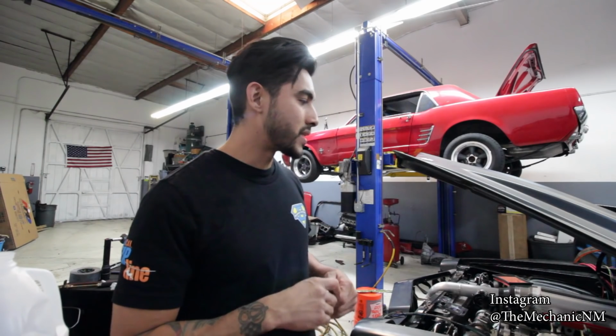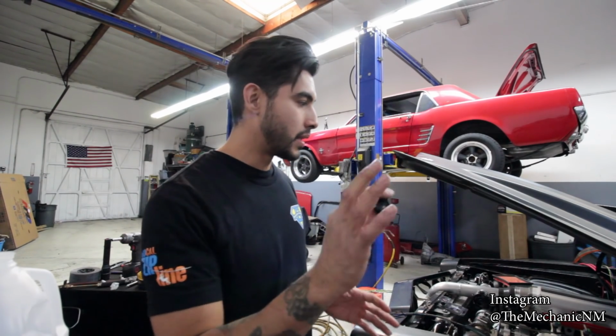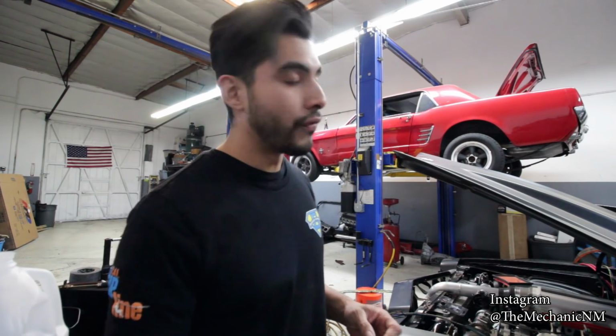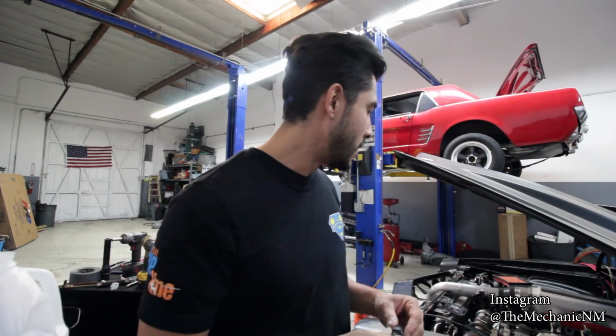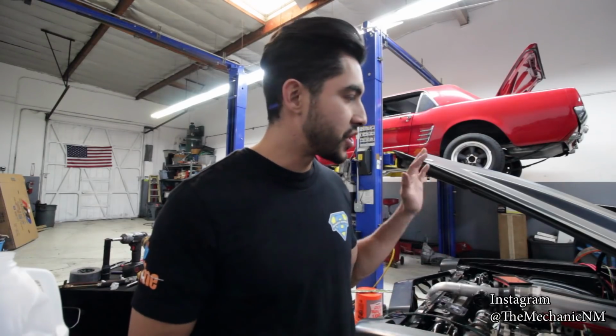I only need the ignition coil harness. Once I get that and I get the hose, the car will be ready to start up. Hopefully we don't need anything else, but I pretty much should have everything I need. And if I don't, everything's pretty local, so it shouldn't be a problem. So the Camaro is pretty much set for right now.